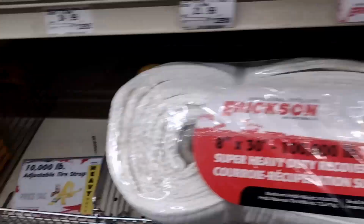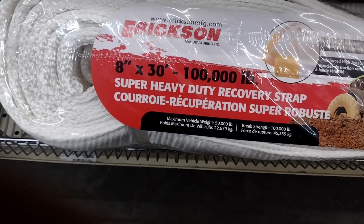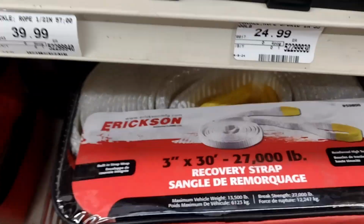Yeah, we'll take one of them. Whoa! We'll put that one back. We'll take the one. Now, that's a serious tow strap. I think that's a little more than we need. Okay, so we got a 3-inch wide recovery strap. And right here you've got a real good start on a recovery set.